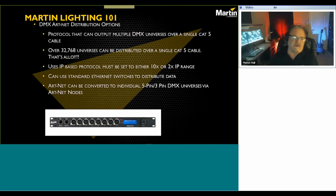Now, there are variations of the DMX protocol. One is called ArtNet, and ArtNet is actually kind of cool because it allows you to distribute multiple DMX universes over a single Cat5 cable. Specifically, over 32,000 universes can be distributed through a single Cat5 cable. So if your console is able to output ArtNet, which is an open source protocol, then you can use a single Cat5 cable to distribute tons of DMX universes, as opposed to having a bunch of 5-pin outputs at the back of your console.